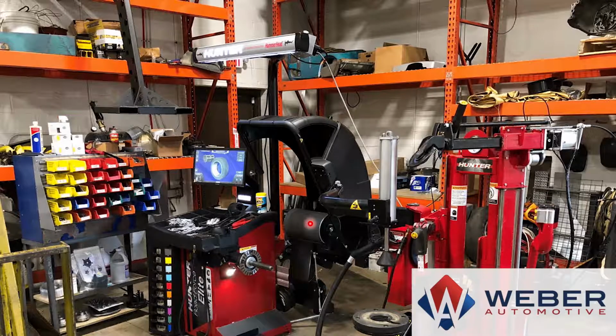Wow. So instead of just spinning and balancing, it also simulates the road force. And what it amounts to is an incredibly accurate balance, so the cars just roll down the road super smooth. It's the latest technology, the fifth generation of that type of balancing machine. And we also picked up a matching tire changer. For the newer, lower profile performance run flat type tires, it is really a fantastic machine. Everything that contacts the wheel is plastic, so you can't possibly scratch a wheel. And it makes it a lot easier for us to change it.